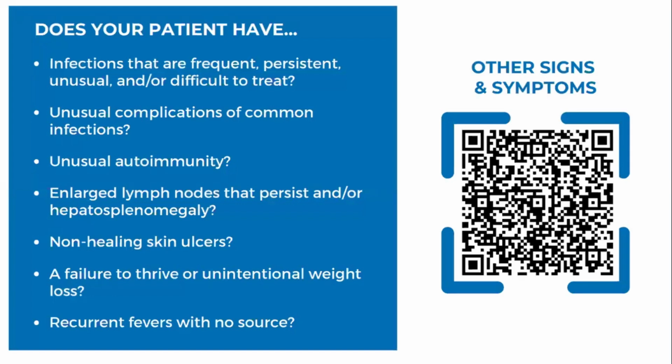Okay, and so there have been some awareness campaigns primarily targeted at primary care providers like physicians, nurses, and nurse practitioners, to be more aware of the possibility that their patient could have an inborn error of immunity. So if you're interested, you can scan the QR code. But if someone presents with unusual infections or unusual complications from an infection, autoimmune manifestations, big lymph nodes, or an enlarged liver or spleen, sores that don't heal, unexplained weight loss, or fevers without explanation, those are some indications that someone needs further evaluation for inborn error of immunity.